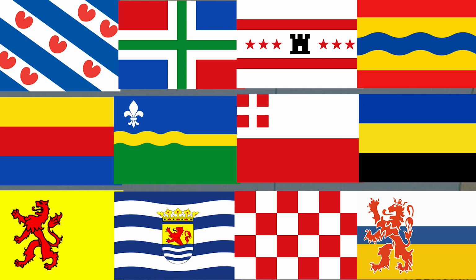Oh, I should mention though, at best, I have a passing interest in vexillology. I am interested in flags sometimes. And now is one of those times, so I'm just gonna look at them and give them my opinion, how they look aesthetically to me. So I'm just gonna go in Wikipedia order here and start with Noord-Brabant.